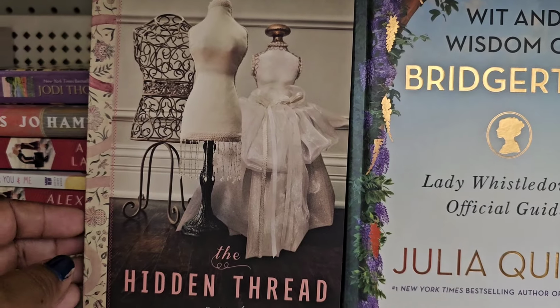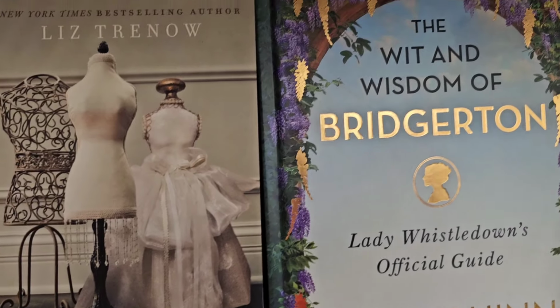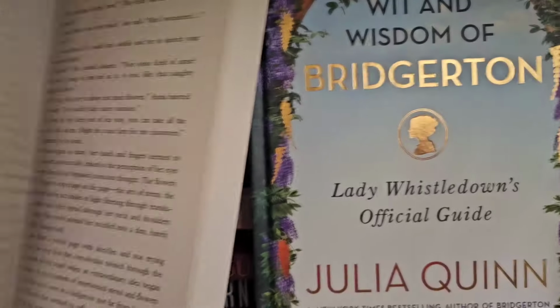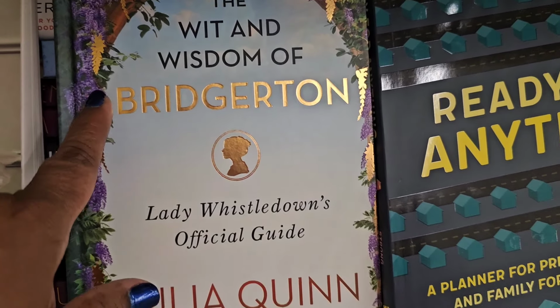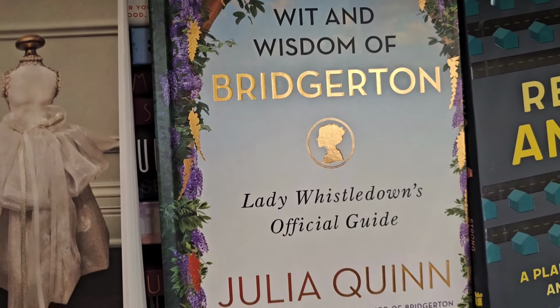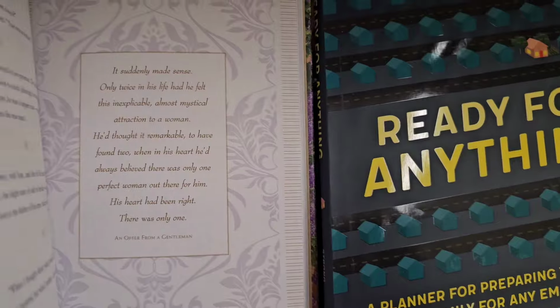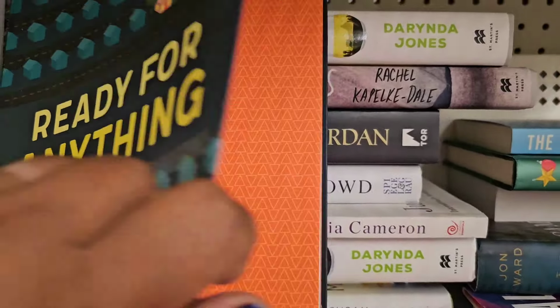See these books, New York Times bestselling author Liz Trenro, The Hidden Thread, a novel. Look at how beautiful that is. And it caught my eye. Then they have this one, The Wit and Wisdom of Bridgerton, Lady Whistledown's official guide, Julia Quinn, New York Times bestselling author of Bridgerton. So this is what it has here. Then this one here is Ready for Anything. These are the ones that caught my eye.